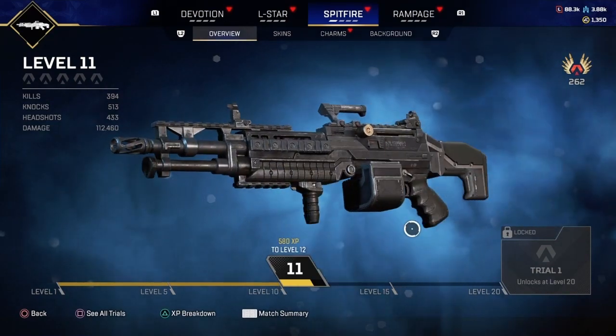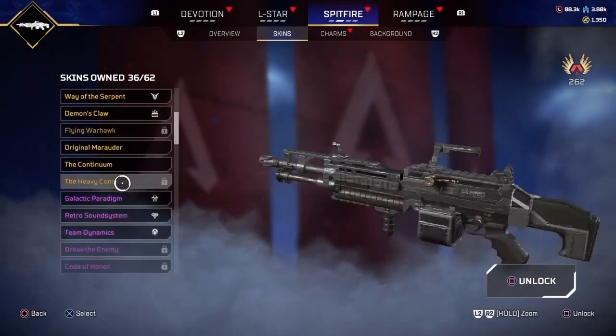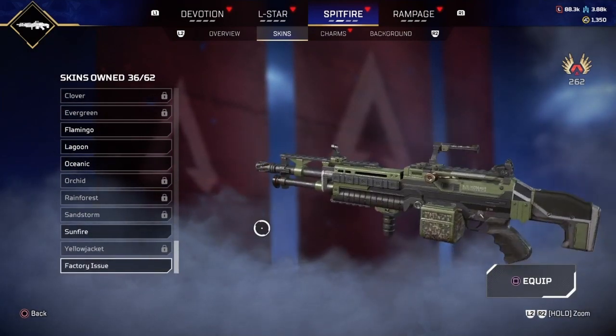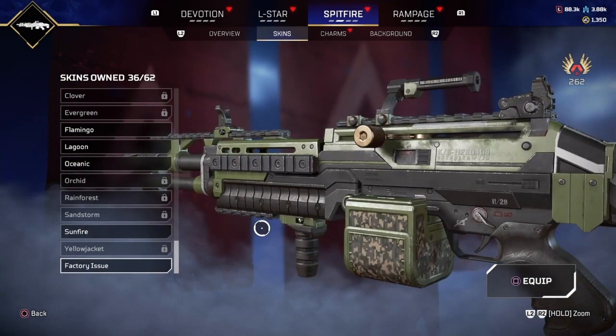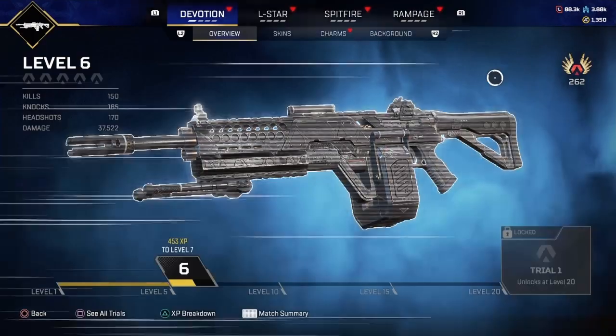The Spitfire, I think the Spitfire. Not too sure about that. Hang on, if I put the factory skin on it, any symbols on it? No. Oh well. Oh, wrong weapon.